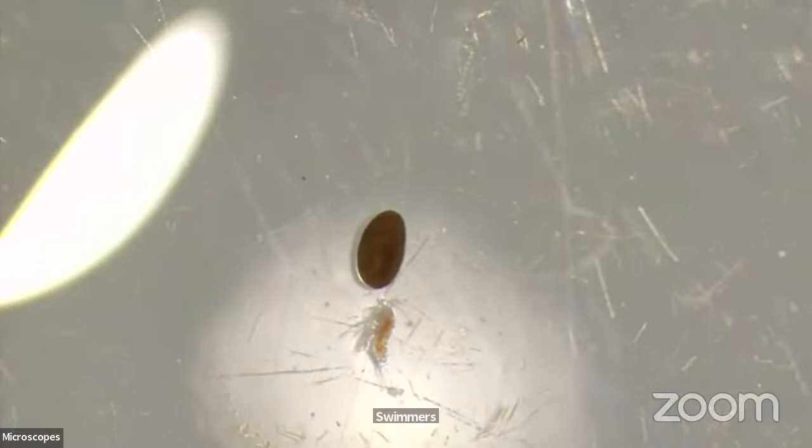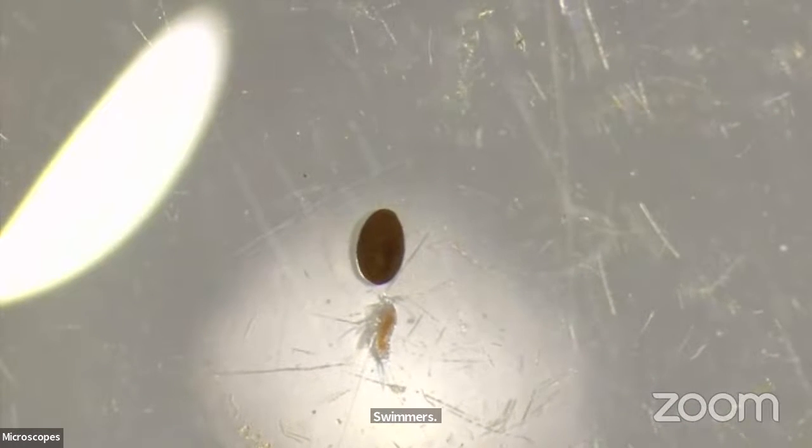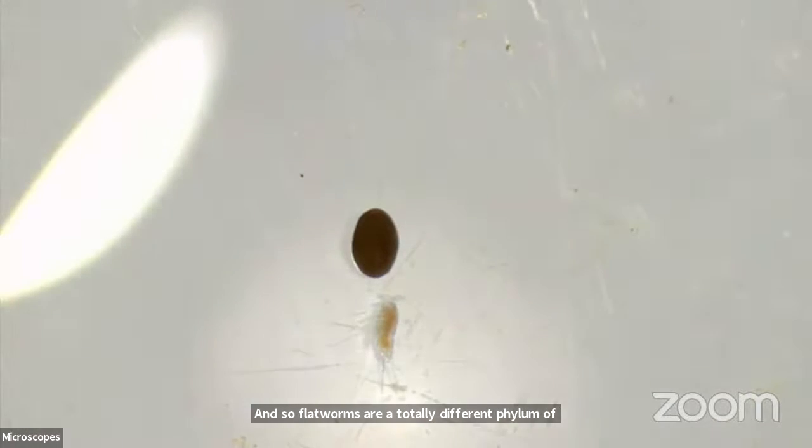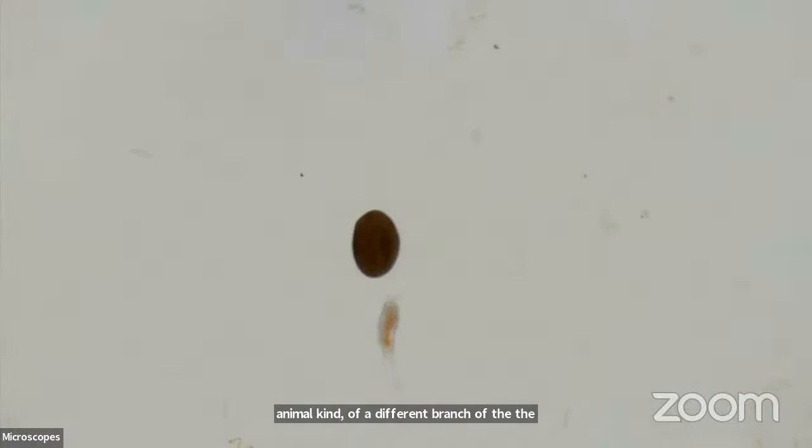And so flatworms are a totally different phylum of animal, a different branch of the invertebrate tree of life. This one settled down a little bit.